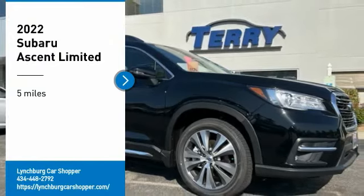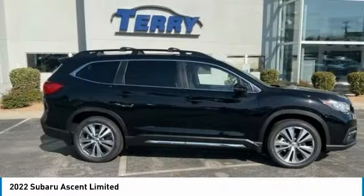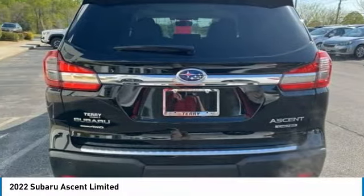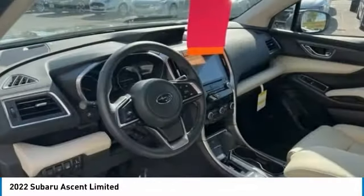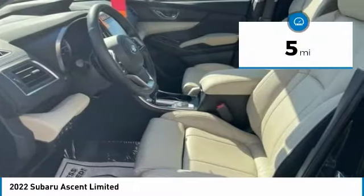Stop by and take a look at the 2022 Ascent. The Subaru Ascent is a breath of fresh air to families in need of more room. The reliability, safety, and practicality that Subaru has always been known for is now brought to you with third row seating. This vehicle has less than 100 miles.